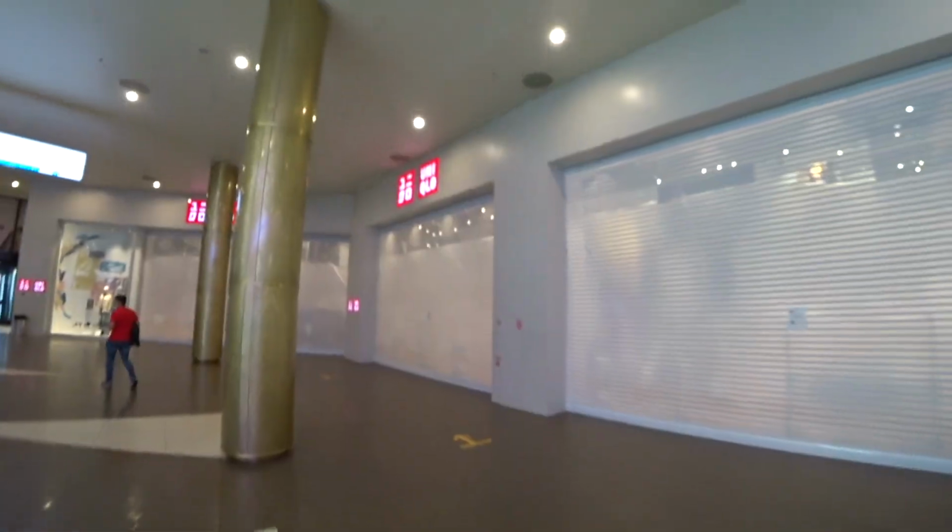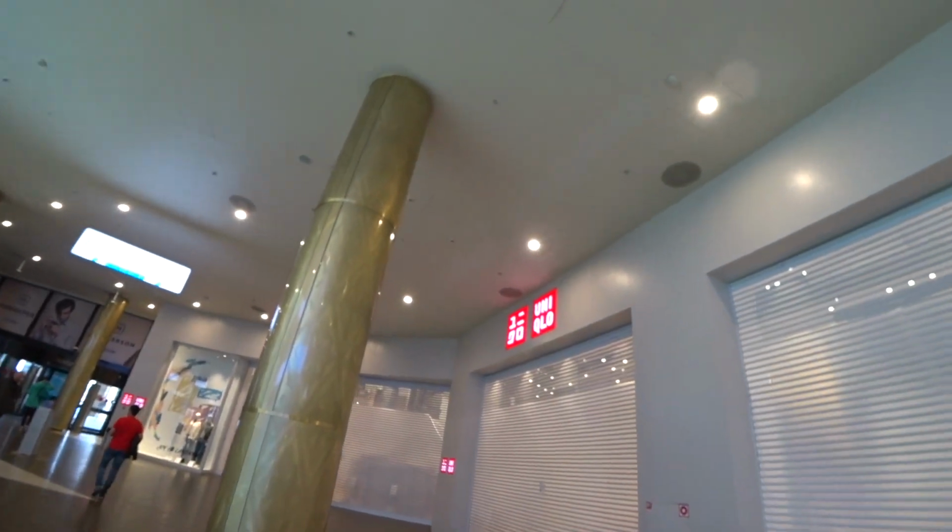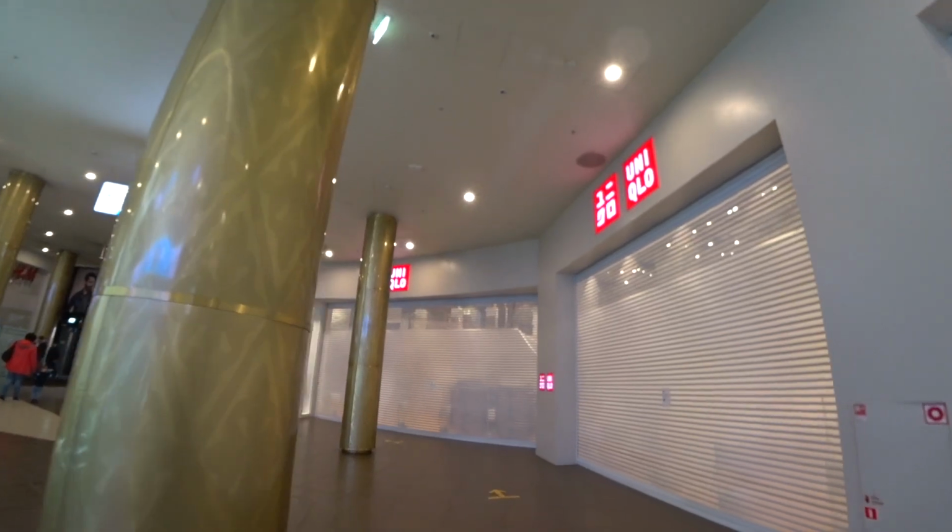The problem with these shops is that they don't have many customers, especially not today, because it's Thursday lunchtime, so it's not very busy in here. But in every shop you have like 5 or 6 shop assistants, so you walk in there with a camera and you feel very awkward indeed. So we can see here the Uniqlo shop is still closed.